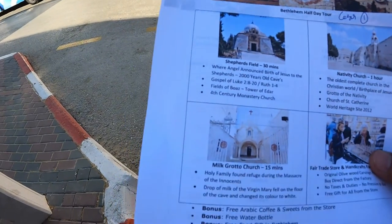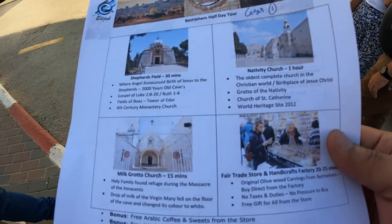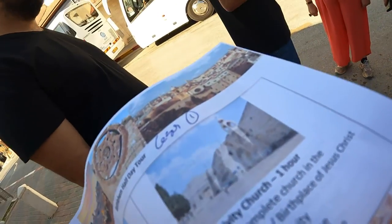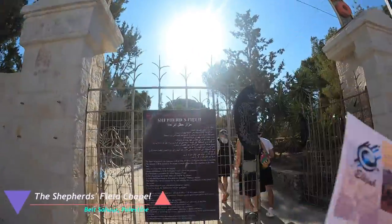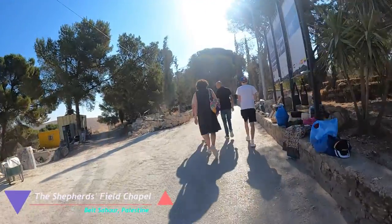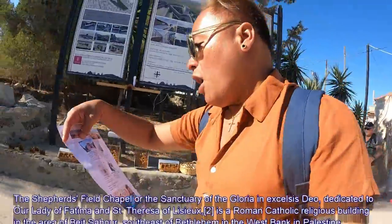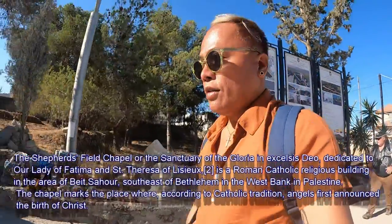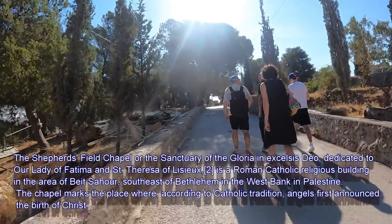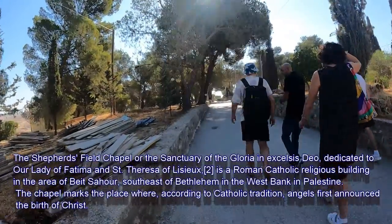Shepherd field for 30 minutes, then the Church of the Nativity. So we're walking now to the Shepherd field. And it's really nice right here. Good weather, a bit cold, there's a breeze.